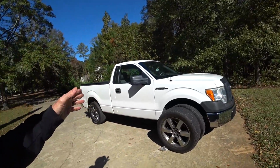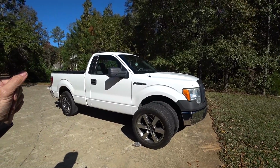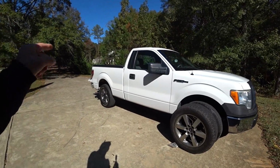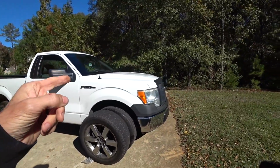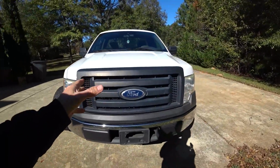This one's not set up like that, but I plan on upgrading a lot of the features so it can tow more. And I'm hoping to get in the 10,000 pound range. I'm going to change the rear springs. I'm going to add a class 4 hitch to it. I'm going to beef the engine up. I don't know which route I'm going to go yet, but it's got the 4.6 in there, and I can't believe it gets 20 miles a gallon.